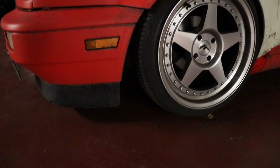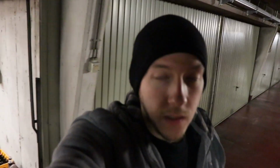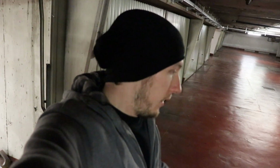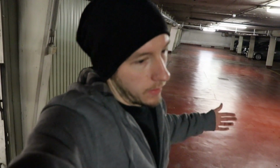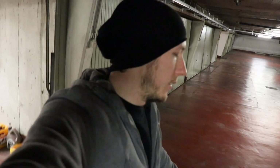The car is lowered. It's not illegal to have your car lowered, but it is illegal to have it this low. And also, you have to go have them installed by a professional and have them stamped off, or the papers at least, and go to MOT with it so they can say it's okay to have them. So the coilovers, they're illegal on this car, and that's something that I know of that could cost you a lot of money when they catch you with it.